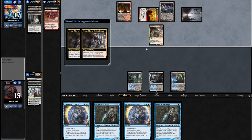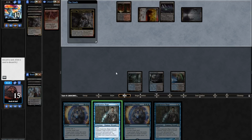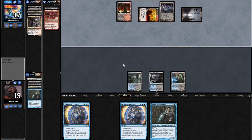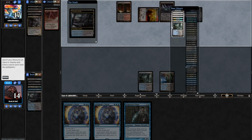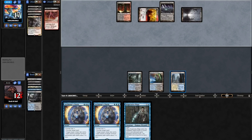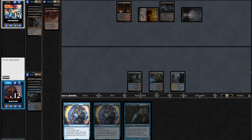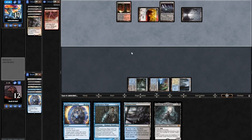Okay. Kroxa will get to kill one of my Snapcasters. And then this thing can arrive next turn. I can counter it next turn. I'm going to get a Hallowed Fountain. I'll pay the life. Their hand is Bolt, Fatal Push right now. Draw two. How about that Surgical Extraction I left in the deck?